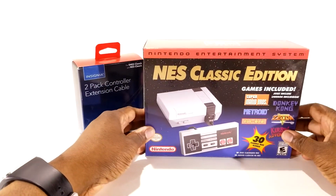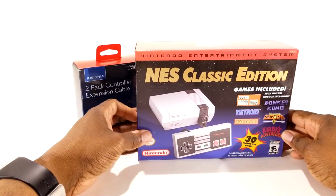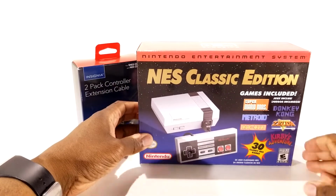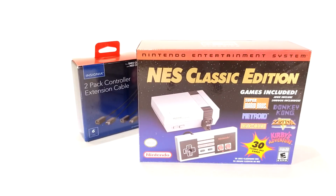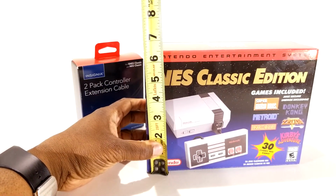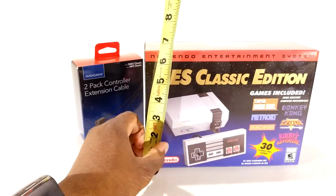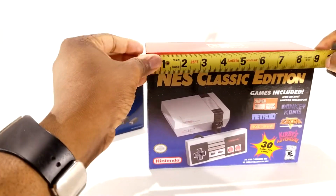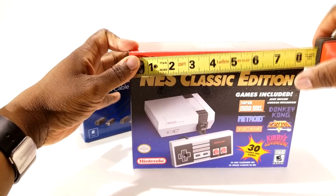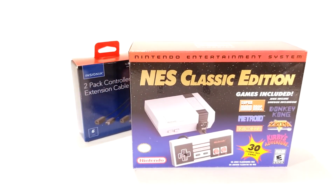But yeah, there's nothing else to say but pure happiness. So I got the box here and it is measuring, by itself, about, let me see, 6 inches high and about 8.5 inches wide. So yeah, that's what you get right there.